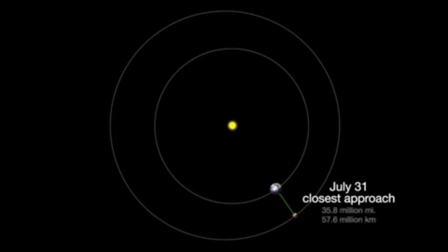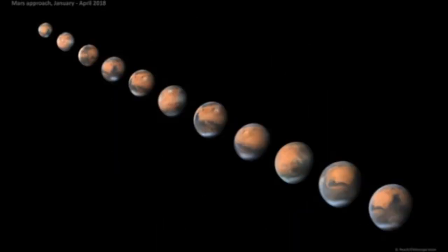This year's opposition is special because it coincides with Mars also reaching its closest orbital position in relation to the Earth since 2003, and that was its closest orbital approach in almost 60,000 years. This variation is caused by neither Mars nor the Earth orbiting the Sun in perfect circles, but rather in slightly elliptical orbits, which also change in orientation over time. The closest orbital approach to Earth will occur on Tuesday, July the 31st at 17:50 in the evening Australian Eastern Standard Time. That's 3:50 in the morning US Eastern Daylight Time and 7:50 in the morning Greenwich Mean Time.